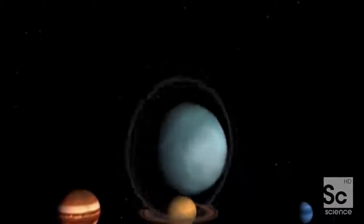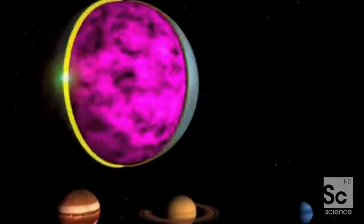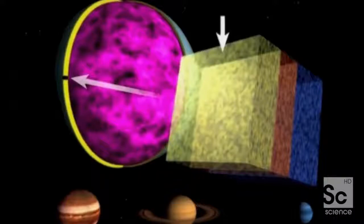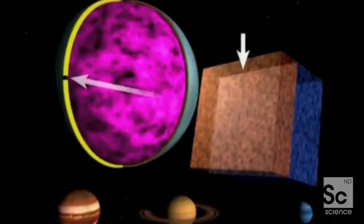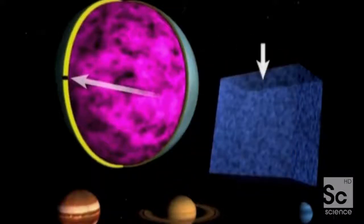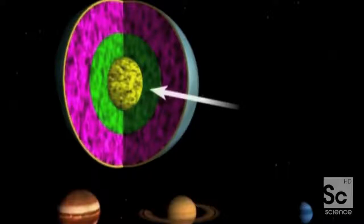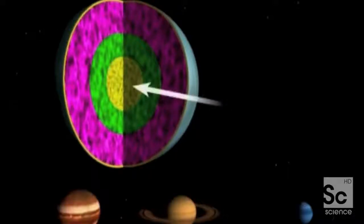The atmosphere is mainly hydrogen, with helium and a touch of methane. The upper band is a narrow layer of haze rich in hydrocarbons. Below, hydrogen and methane, ammonia and hydrogen sulfide, and a transition zone of gas and liquid. Deeper still, liquid hydrogen, a mantle of ices, and a rocky core.